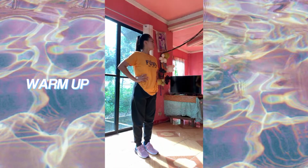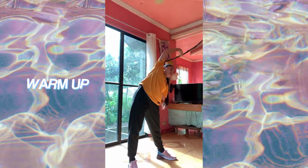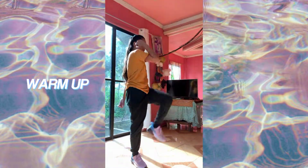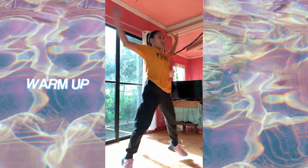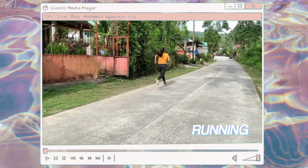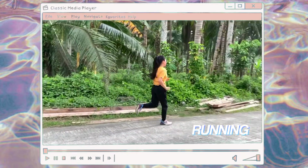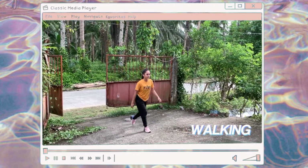Before you proceed with the actual exercises, you must first warm up so that your body will be prepared for the exercises. Next thing to do after warm-up is cardiovascular training. It may include running, walking, and cycling.